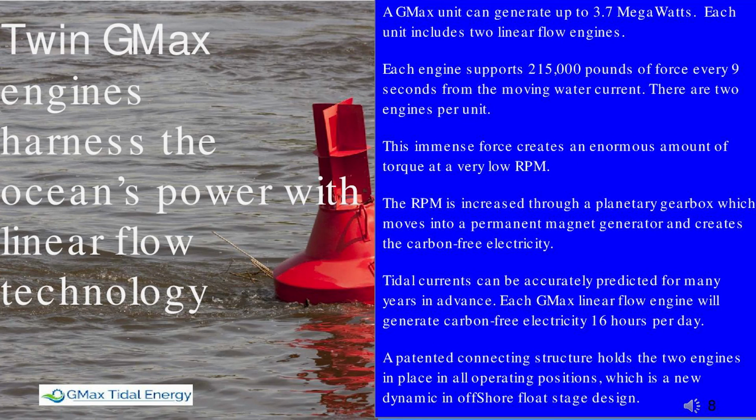Twin GMax engines harness the ocean's power with linear flow technology. A GMax unit can generate up to 3.7 megawatts. Each unit includes 2 linear flow engines. Each engine supports 215,000 pounds of force every 9 seconds from the moving water current. This force is doubled by having 2 engines. This immense force creates an enormous amount of torque at a very low RPM. The RPM is increased through a planetary gearbox which moves into a permanent magnet generator and creates the carbon-free electricity.